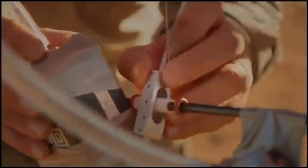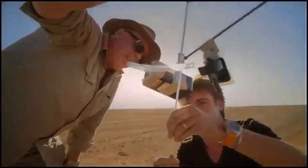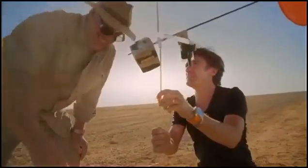So tie it onto the balloon string then. Yep. You just got to run it through here. This is the tricky bit because you've got to remember which way to roll it. I'll do this one. No, watch. It's that way. Ah, perfect. You did it well. You've done that before. Well, no. Why would I have done this before?